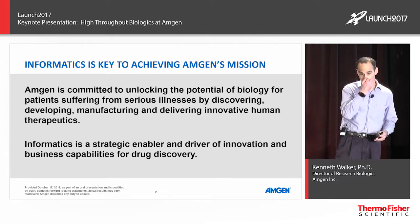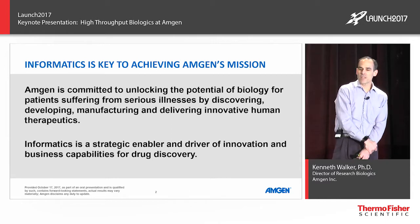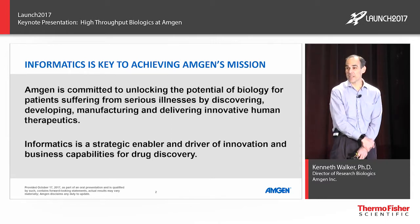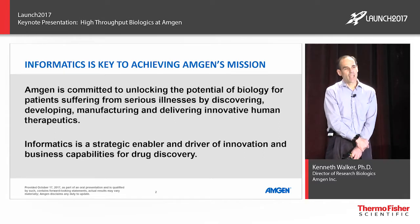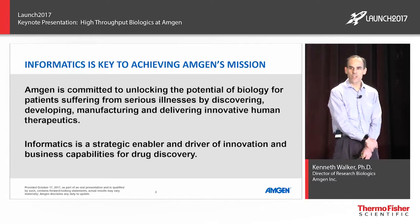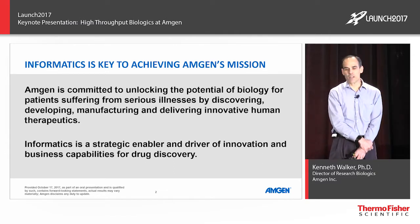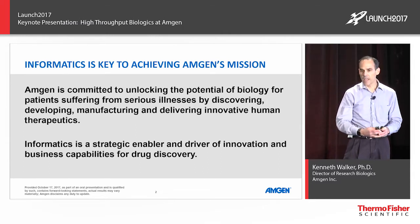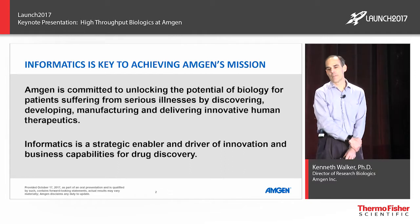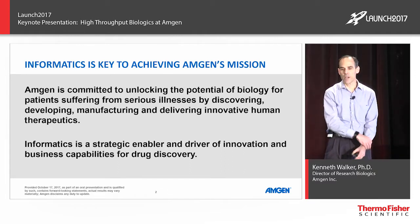So at Amgen, we're committed to unlocking the potential of biology for patients suffering from serious illness by discovering, developing, and delivering innovative human therapeutics. And by the end of this, I hope to convince you that informatics is a strategic enabler to drive innovation and business capabilities for drug discovery, and ultimately to discover and develop the next generation of human therapeutics.